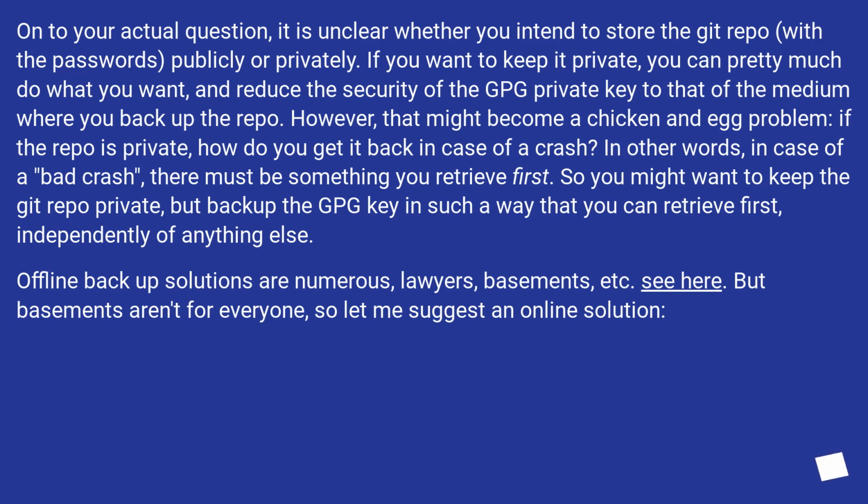On to your actual question, it is unclear whether you intend to store the Git repo with the passwords publicly or privately. If you want to keep it private, you can pretty much do what you want and reduce the security of the GPG private key to that of the medium where you back up the repo. However, that might become a chicken and egg problem. If the repo is private, how do you get it back in case of a crash? In other words, in case of a bad crash, there must be something you retrieve first.